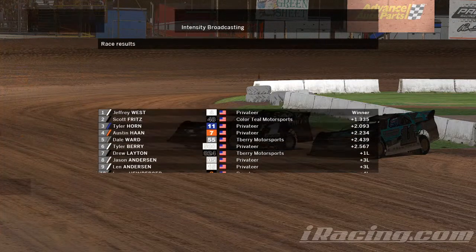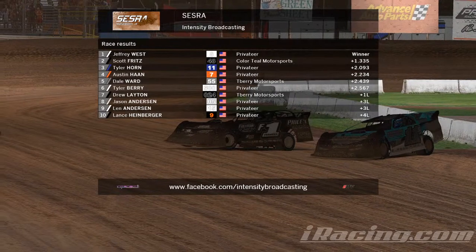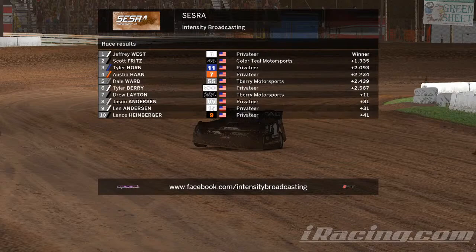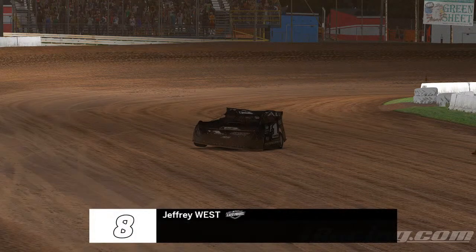Here are your official results. Jeffrey West with the win. Scott Fritz, after sticking around in the back and struggling all race long, comes home in second. Tyler Horn comes home third. Austin Hahn in fourth. Dale Ward fifth. Tyler Berry coming home in sixth. Drew Layton, Jason Anderson, Len Anderson, and Lance Heinberger are going to be rounding out your field here. But it's all about your winner tonight, Jeffrey West. And let's see if we can get a word with our top three.